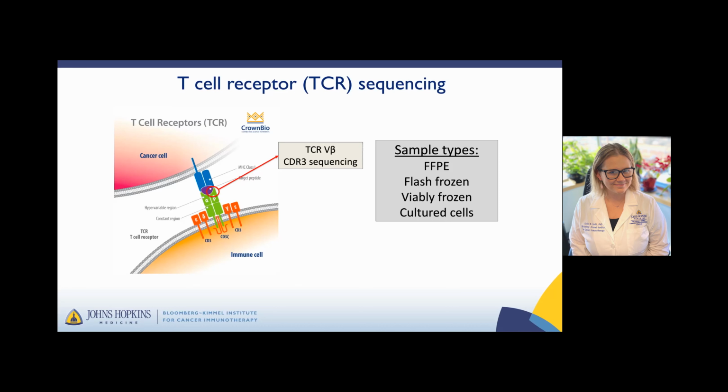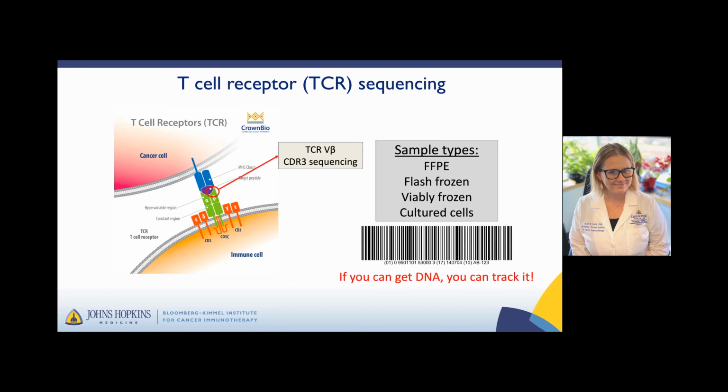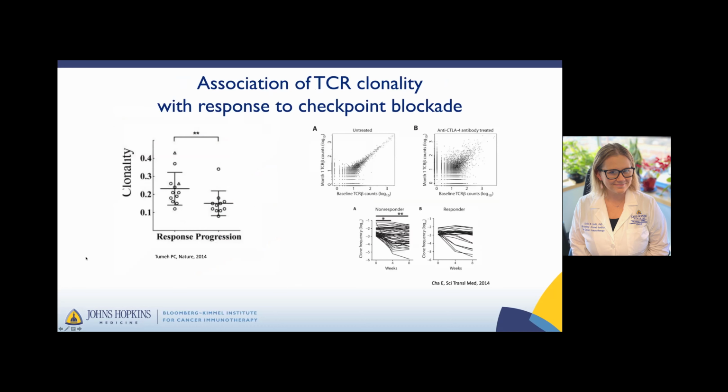But the benefit is that you can do this on a variety of sample types. The cells don't need to be live. And basically, if you can get DNA, you can do TCR-seq on the sample. And that effectively creates this DNA molecular barcode that you can track across a variety of tissue types and biospecimens. And this has been associated with clinical outcome in a variety of studies. I'm sure you are all familiar with these, but a lot of people are now doing bulk TCR sequencing as part of their routine immune studies and clinical trial studies as well.